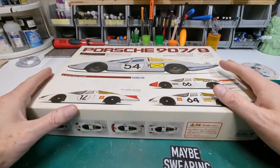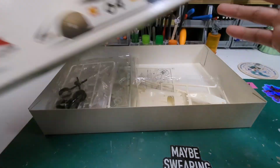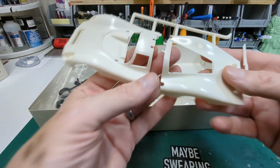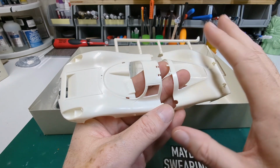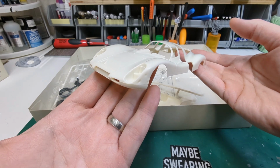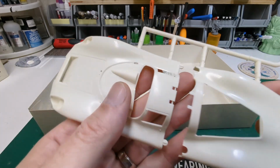All right, cool. So let's take a look at this Wave Porsche 907/8. Love the box art on this. It's just very plain, very simple, gets the point across. Here we have the body. Now, what's really interesting about this is it's a Le Mans car, but it also looks sort of like something you'd see on the salt flats, right? Something like from the late 1950s, early 1960s, out there on the salt flats trying to be a record holder.